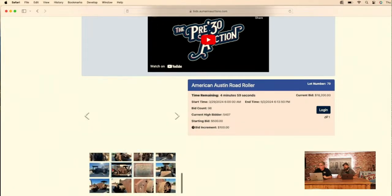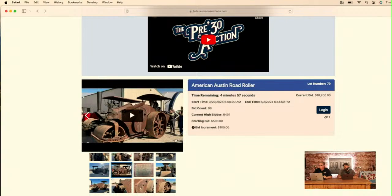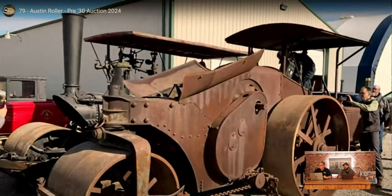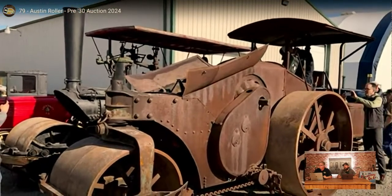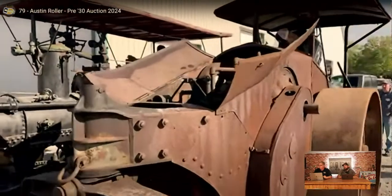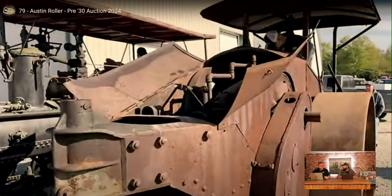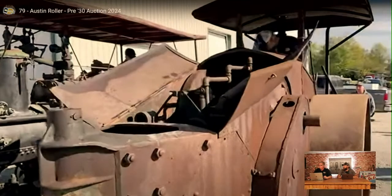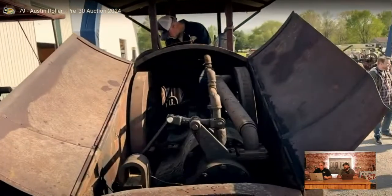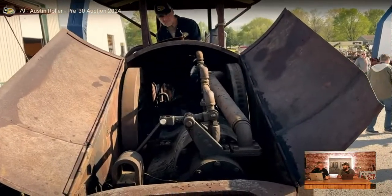This had gone through a couple collections out in Pennsylvania, and they had gotten it running just before bringing it here. I know they belt started it, but once we got it here, we ended up getting it to where it could hand start. Yeah, got it to hand start a couple times towards the end of the show. If that sheet metal wasn't on there, how cool would that thing look?